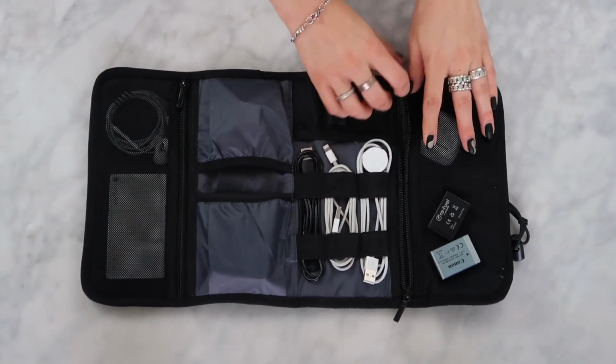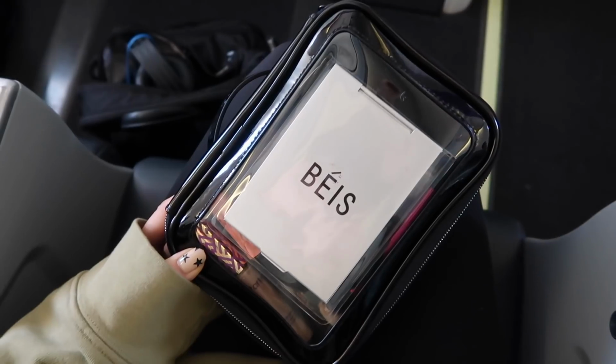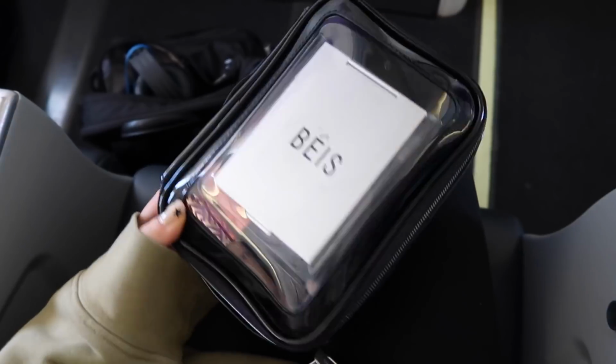I used to just kind of throw all of my electronics into a bag. If you like organization, get on this level. Continuing on with the excitement, you guys. I'll link this down below. It is the travel bag from Base, which I think it's Base. I hope I'm pronouncing that right, but it's Shay Mitchell's travel organizational company. It's the smartest invention in the entire world.